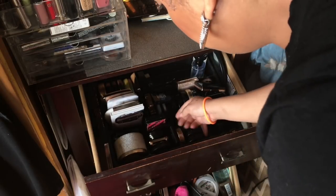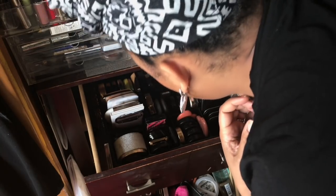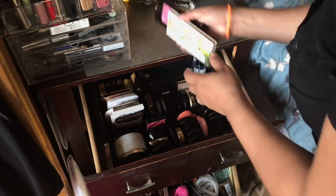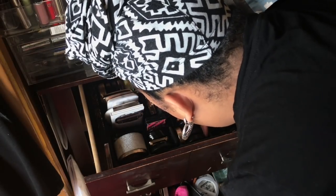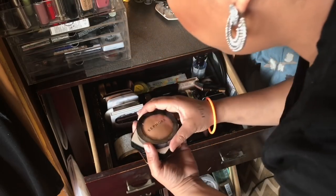Okay, in terms of my... let's see, oh, these two. Not getting rid of these. I love these. Especially for travel, these come in very handy. So I'm going to store these back here. In terms of my blushes, I'm not ready to get rid of them. My bronzers either, but I'll show you guys. Not getting rid of everything.